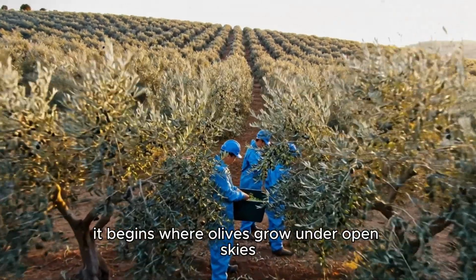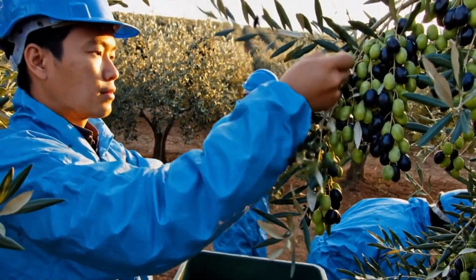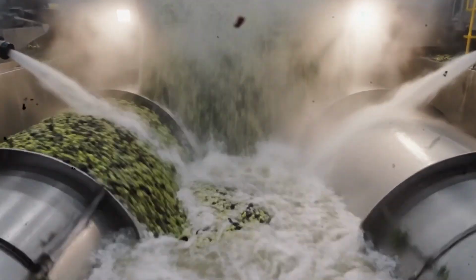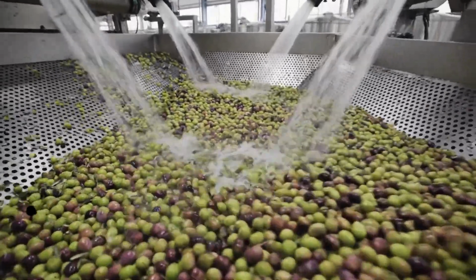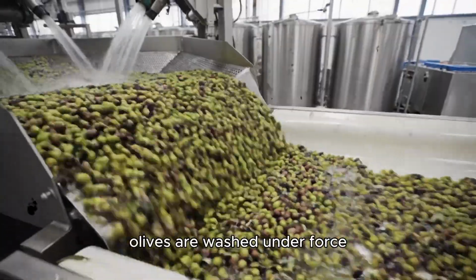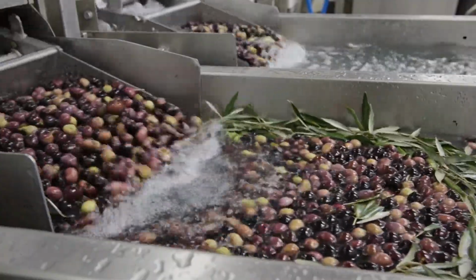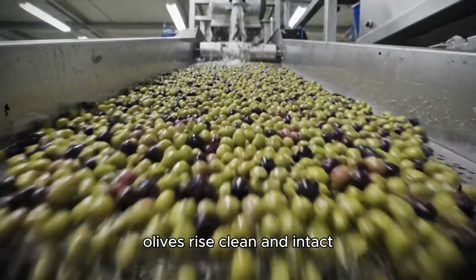It begins where olives grow, under open skies. Olives meet their first transformation. Olives are washed under force. Only olives continue forward. Olives rise clean and intact.